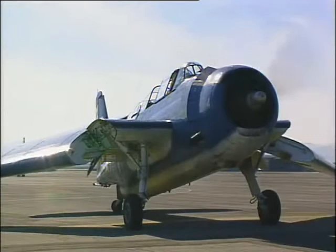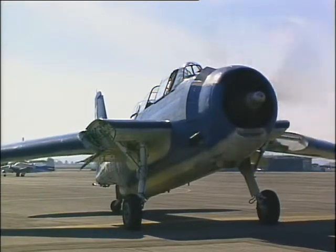As the history books tell us, Leroy Grumman got the idea of folding wings from watching birds take off and land.